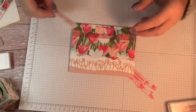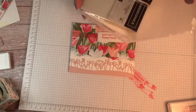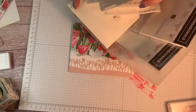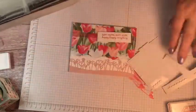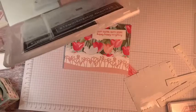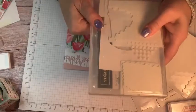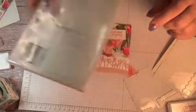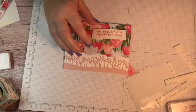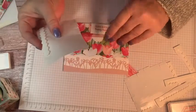And I'm going to add some dimensionals to my happy Easter, happy everything, because I want it to be popped up so that people notice it, right? Let me take some dimensionals out. I have like 100 packs of dimensionals open, and then I can never find them, so I open another pack. So now I just put them in our stamp case. I have just one stamp case, and I put all my open dimensionals, my little Paper Pumpkin glue dots in there, because for some reason it's easier for me to find that big case than it is to find my one sheet of dimensionals that's laying around somewhere.